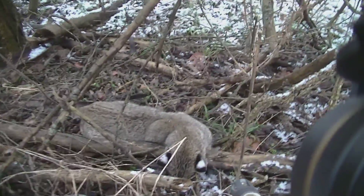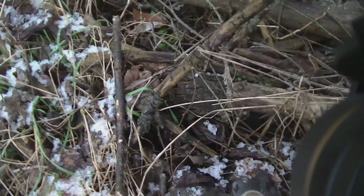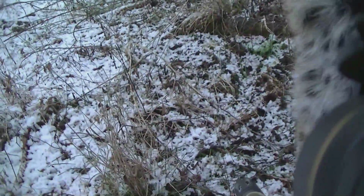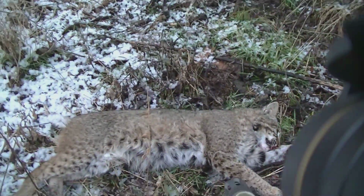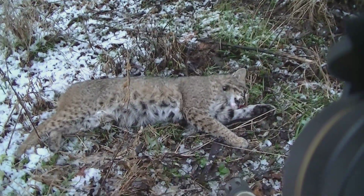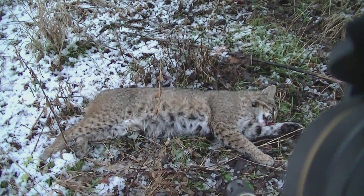That thing's going to be pretty. Looks like I made a good shot on him. Oh my goodness. That is a nice bobcat. Oh my goodness. First one. Wow.